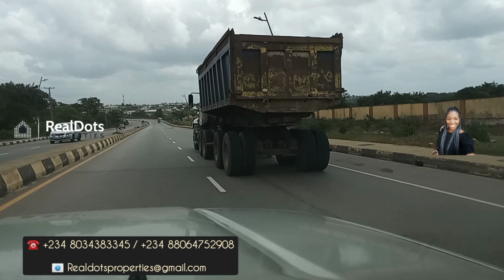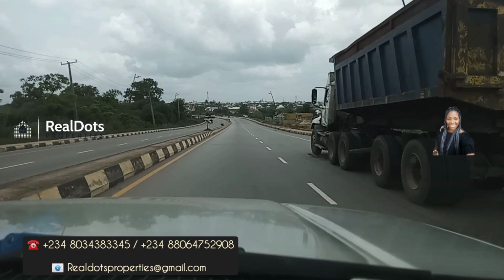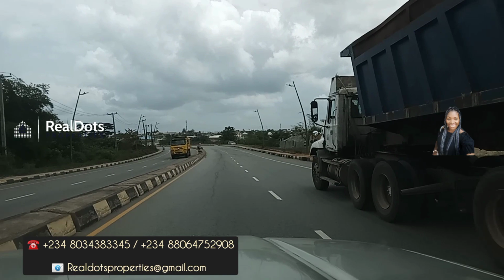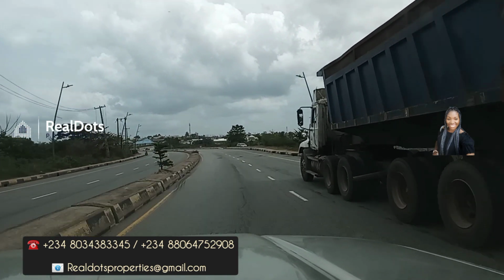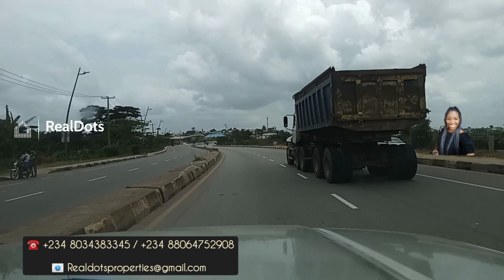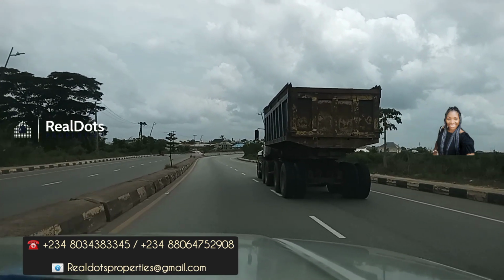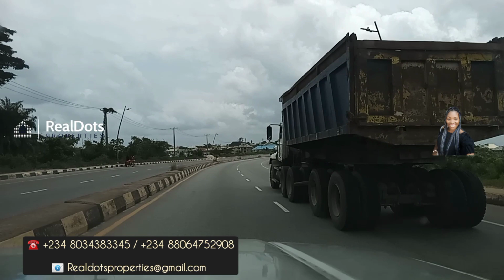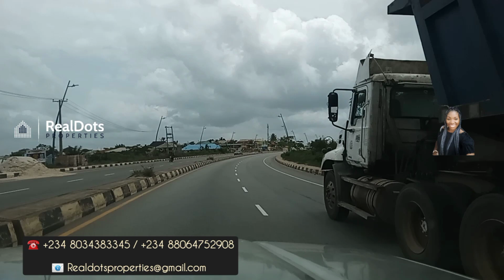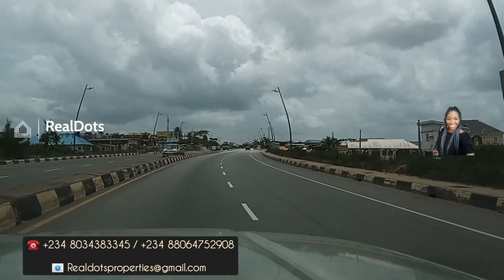So on this road, we will be seeing a lot of landmarks, a lot of facilities, a lot of government agencies along this axis, even as we journey to our beautiful new Luxury Phase 3. Epe is being opened up, so investors are encouraged to come right now when lands and properties are still affordable, and that is the reason for this tour. We bring you beautiful, affordable, and safe to buy real estate.